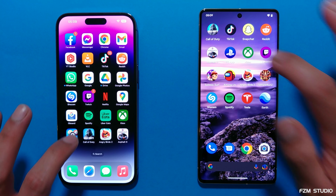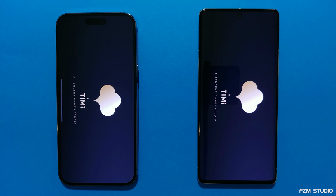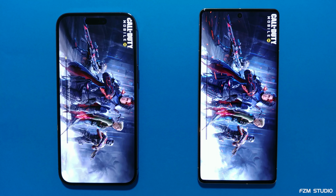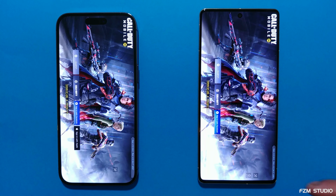Right, back to the home screens. Let's go into the next app. We're going into Call of Duty now. Here's where we're going to test the processing speed of both phones. Ooh, looks like the Pixel 7 Pro is coming in quite fast here. However, the iPhone is loading quick. Don't know where we are exactly on the screens. And there we are, iPhone. Ooh, just literally a few milliseconds quicker.